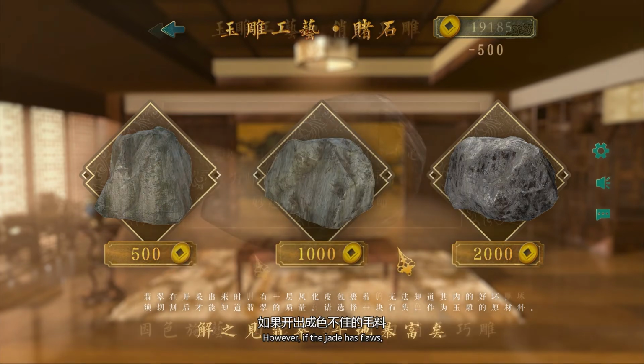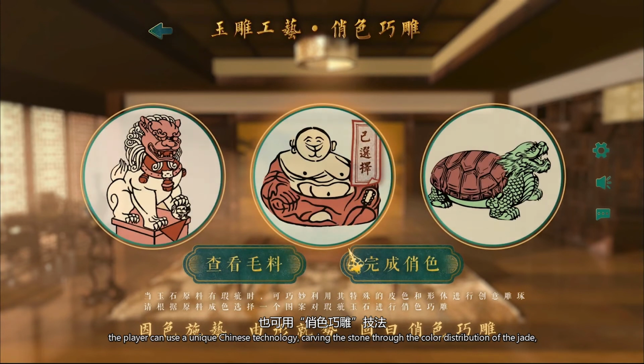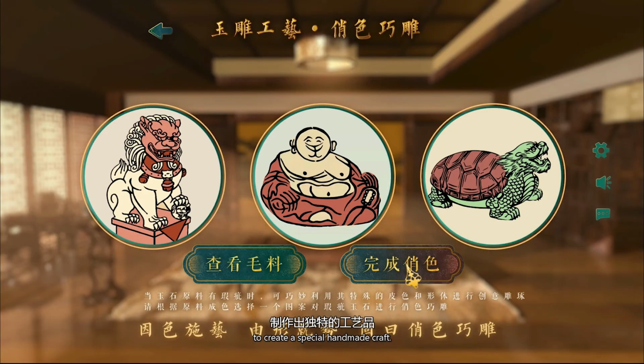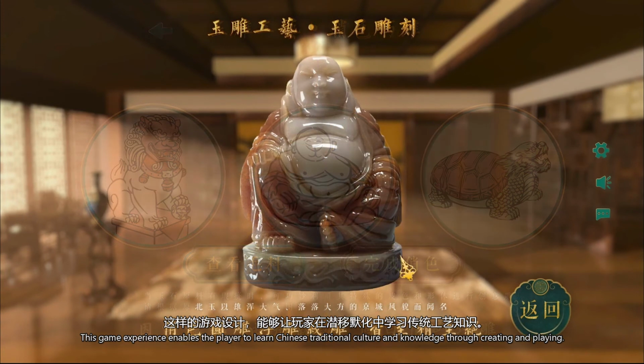However, if the jade has flaws, the player can use a unique Chinese technique, carving the stone through the color distribution of the jade, to create a special handmade craft. This game experience enables the player to learn Chinese traditional culture and knowledge through creating and playing.